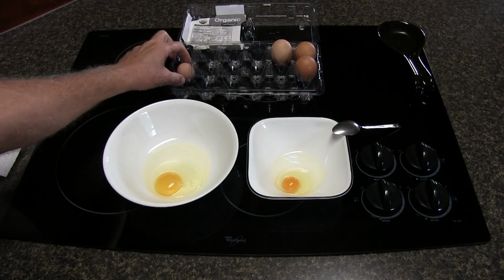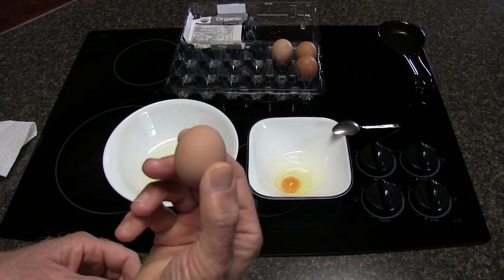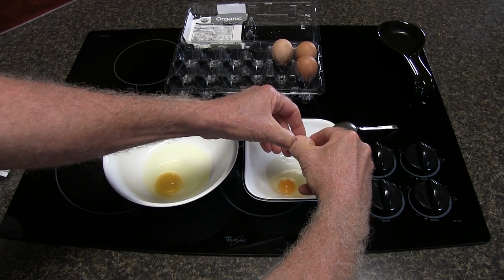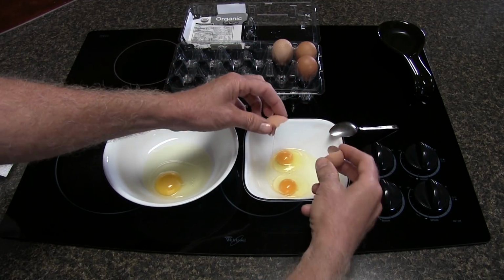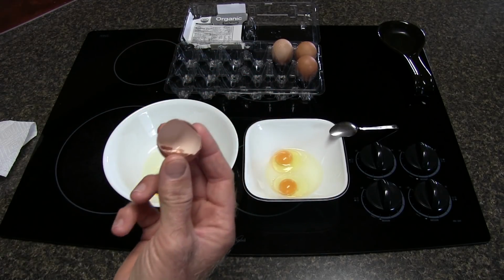Alright guys, so we are going to crack this other one open here. This other little one, I got this morning. And the shell is fairly hard too. Wow, that's what I'm talking about. With a cute little shell.